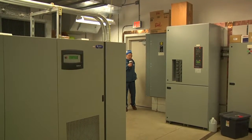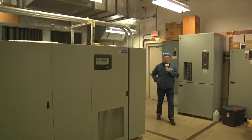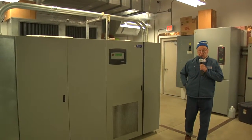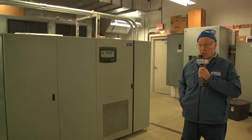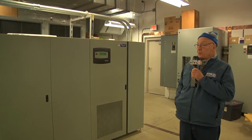Welcome to the WBAY WPNE transmitting facility. This facility was built in 2000 to take care of the change from analog to digital transmission. This building was built purposely for the DTV system that we have today.